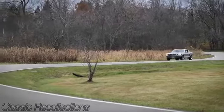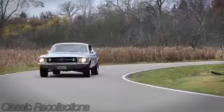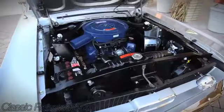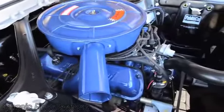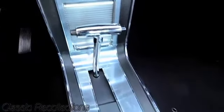So there wasn't a lot. Then going over it, I wanted the brakes to be really sharp and the steering to be a real pleasure car and not something I had to fight with. We have the original motor in this car, a 289, but it is the A code, which is the high performance engine they offered. And it has the standard C4 automatic transmission, so it's a real easy driving vehicle.